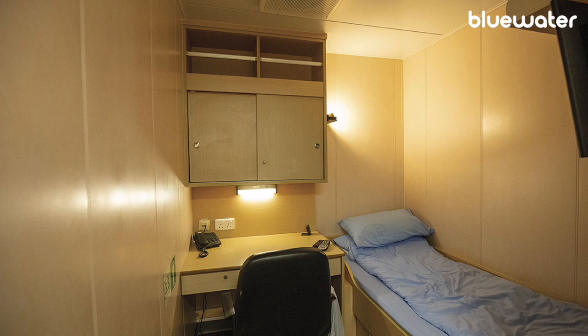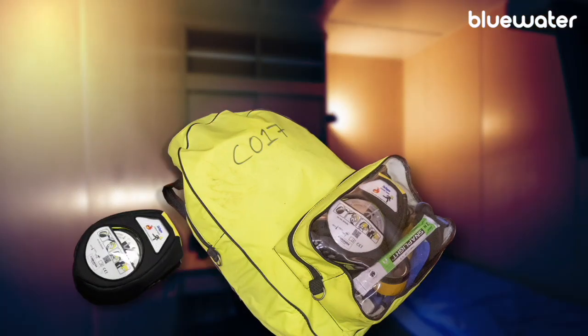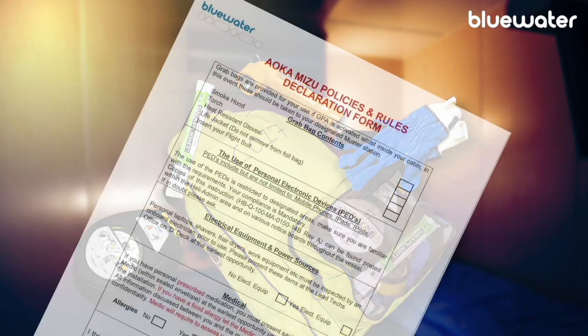In your cabin, there's a grab bag for each occupant. The grab bag contains a smoke hood, flame and heat resistant gloves, a torch and a light stick. Remember to complete your grab bag checklist and return it to heli-admin within 1 hour of your arrival. If any items are missing, notify the safety advisor, who will have them replaced immediately.